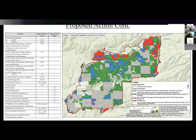The Chapel project has been divided into 2 timber sales. The first project is anticipated in 21, which will give us approximately 14 million board feet of timber. The second timber sale is the Slayville timber sale, and that's anticipated in 22. That will give us approximately 15 million board feet of timber.